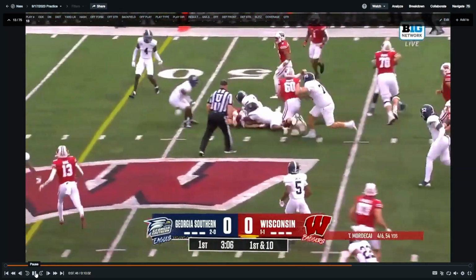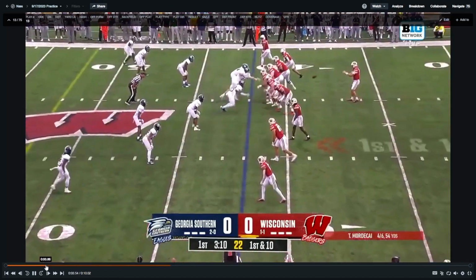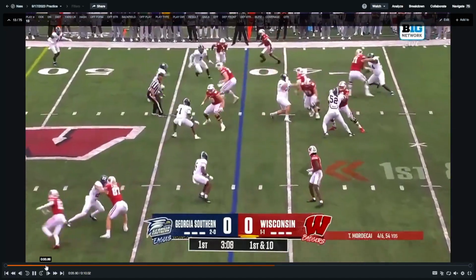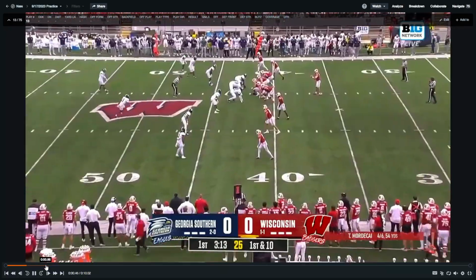Nice job of Hubert and of Trey Wedding getting upfield. They're uncovered. So a little bit of a poke, get up, climb, get a hat on a hat. I think Trey Wedding had a really good game. I really wish he could play tackle.